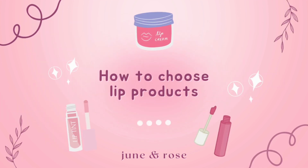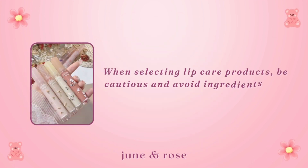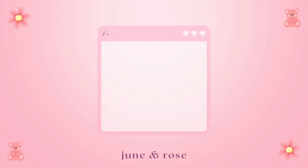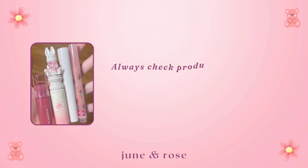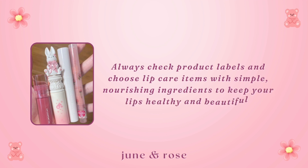How to choose lip products. When selecting lip care products, be cautious and avoid ingredients that can potentially harm your lips. Ingredients to avoid: parabens, phthalates, petroleum jelly, menthol and camphor, fragrances, salicylic acid, alcohol, and artificial colors. Always check product labels and choose lip care items with simple, nourishing ingredients to keep your lips healthy and beautiful.